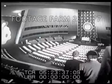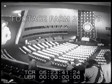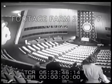This is the General Assembly Hall, where the General Assembly meets for several months every year. It's the only organ of the United Nations where all member nations are represented.